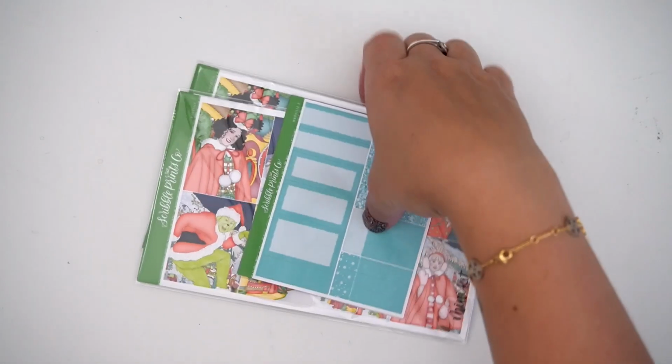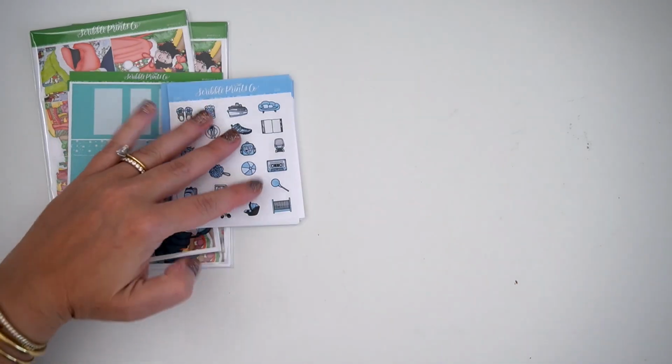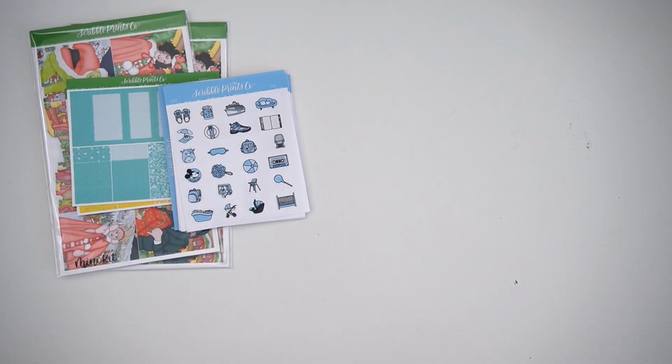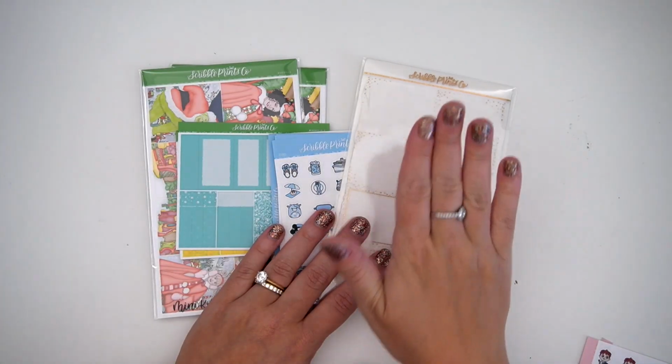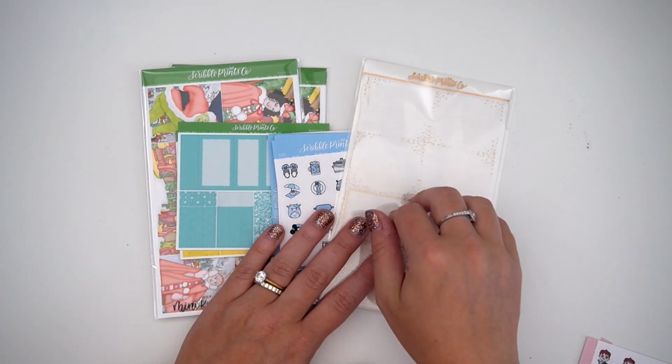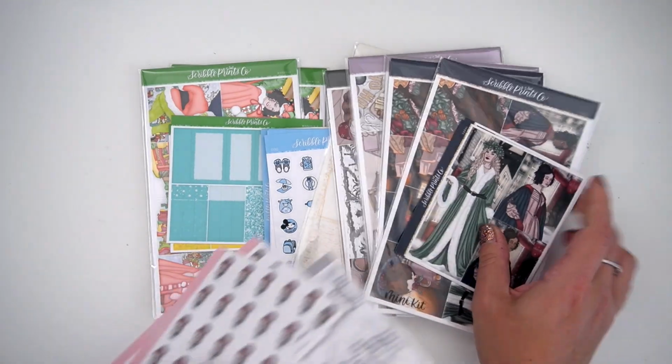But that is everything for this week. Don't forget that this is only available Wednesday through Sunday, as well as the color of the week is only available Wednesday through Sunday. And there is, as always, the special pricing on the foil bundle that will be available Wednesday through Sunday. So definitely take advantage of that. But that is everything for this week. I hope you like this week's new releases.